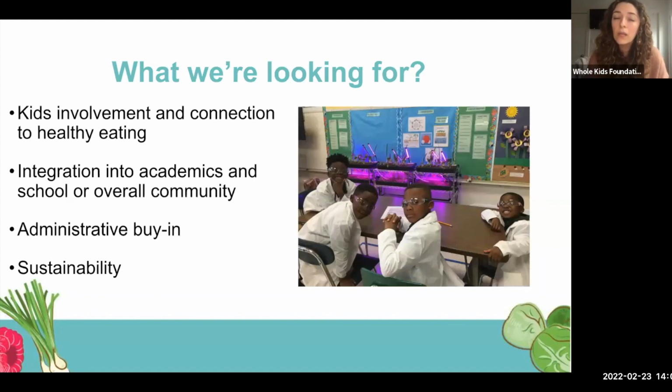The other things we are looking for are integration into academics and school or overall community. So this will look different if you're a school applying versus if you're a nonprofit applying, but what we're looking for here is just how integrated into the community of your organization is the garden and the culture around the garden, and then also how frequently or how embedded is it into your curriculum if you're a school or into your programming if you're an organization. So an easy way to illustrate this is if you are a school, how many subjects are able to engage the kids in the garden to teach the lesson plans? Is it math and science and art? How many subjects can you really incorporate the garden and the garden education into the curriculum?